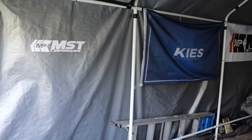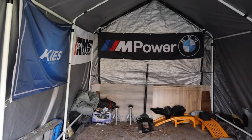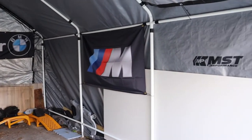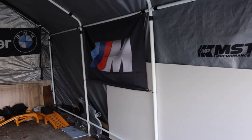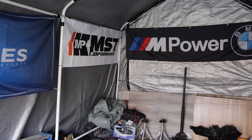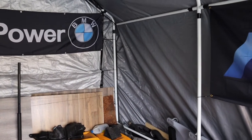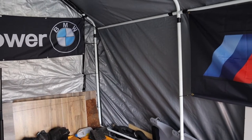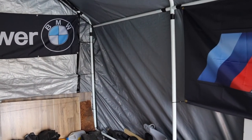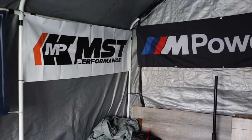We're gonna go ahead and head out to the car, get these installed. Checking out the carport. We got some fresh MST stickers, fresh banner over on the back left. I'm not gonna lie, I'm loving the new MST stickers and I'm loving this new banner. We just need a new banner for over here on the right, but could totally use some recommendations. So you guys should let me know which banner I should get.